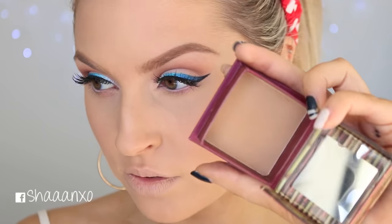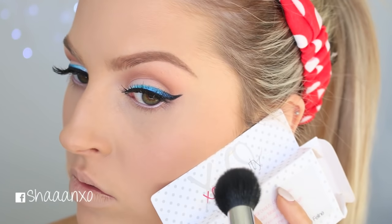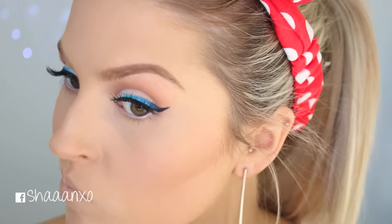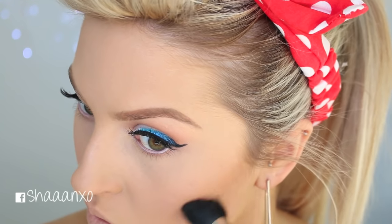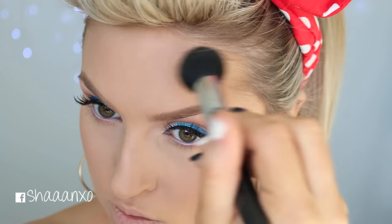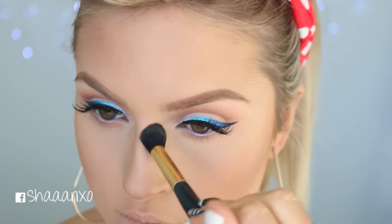By the way, while I'm contouring my face, if you're wondering where I got my inspiration from, I actually found this picture of Samantha from Better Lash. On her Instagram, she had ombre glitter eyeliner, and I was in love with the color scheme. She did blue glitter ombre eyeliner, so I decided to recreate it without the glitter, just so it's a little bit more subtle and wearable. But you definitely have to check her out. I'll link her down below. She's one of my favorite Instagrammers as well.